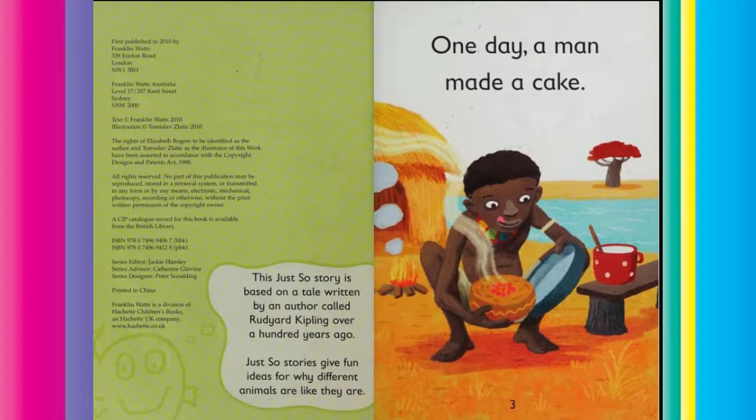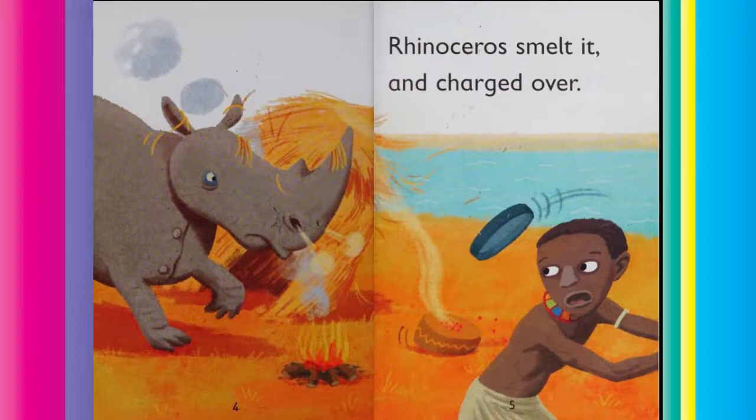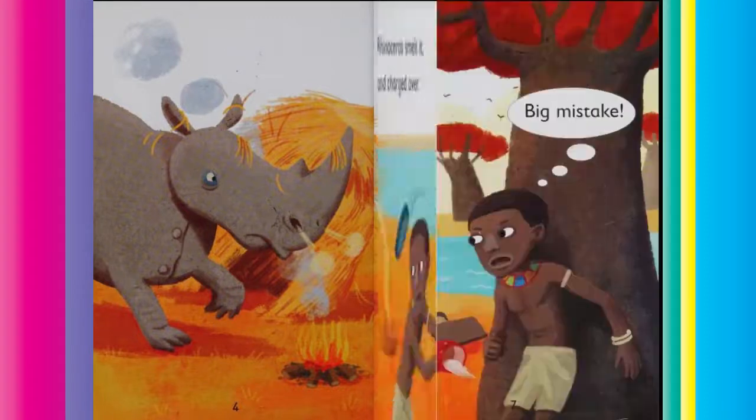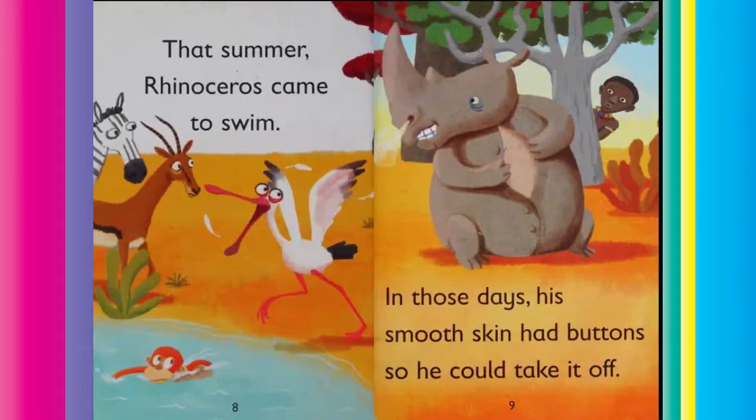One day, a man made a cake. Rhinoceros smelt it and charged over. He ate up all the man's cake. Big mistake, thought the man.